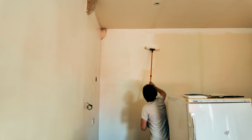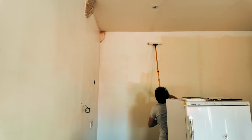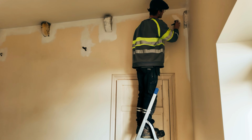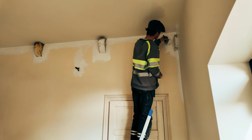From there, we started with painting. So once all the mold was gone, we had a nice blank canvas to start painting, and we got to work on that. Tom and I doing the walls, and Ryan masterfully cutting in.